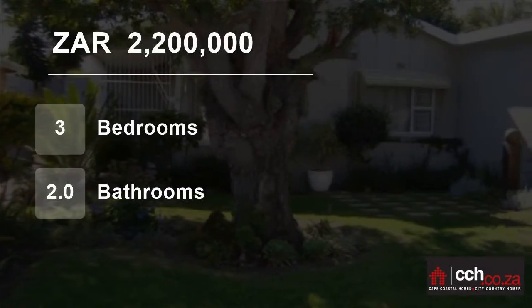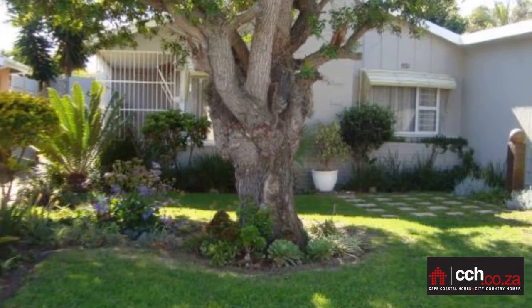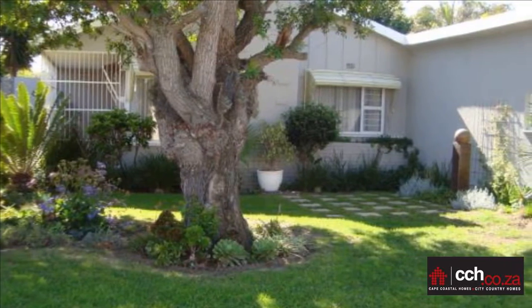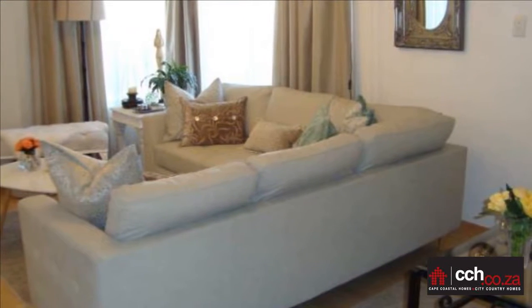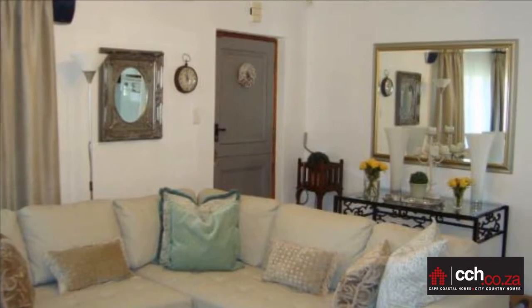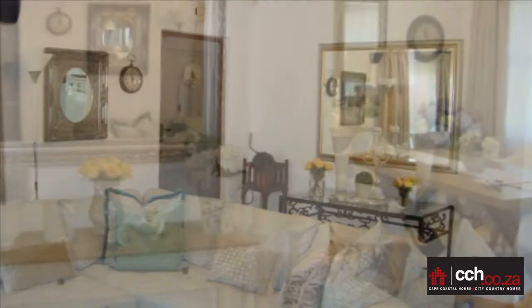Welcome to this 3-bedroom house for sale in Strand North, Strand, Western Cape, South Africa for R2,200,000. Family home in Strand North. This lovely home offers an open plan living and dining area with a separate newly renovated kitchen. 3 well-sized bedrooms with built-in cupboards and laminated flooring.